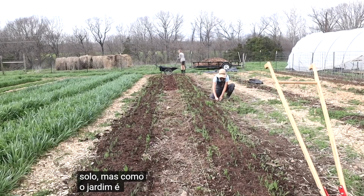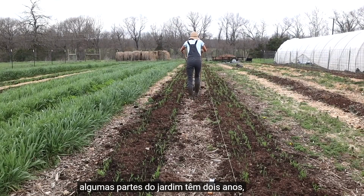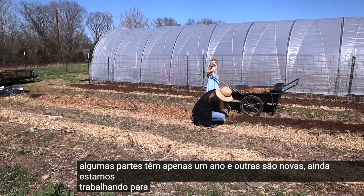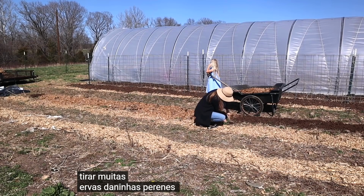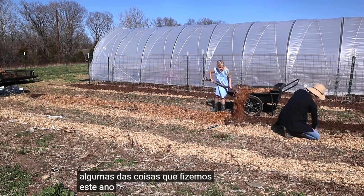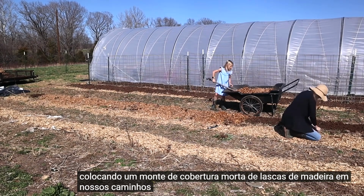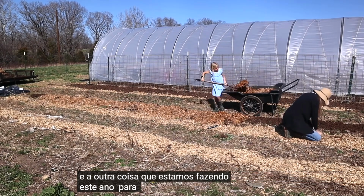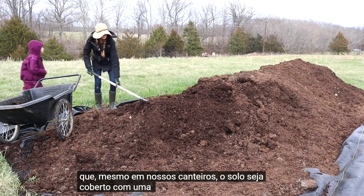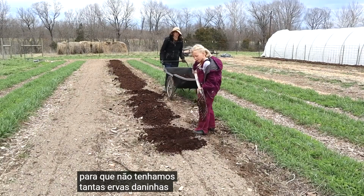But since the garden is new at this point, just some parts of the garden are 2 years old, some parts are just 1 year old, and some parts are brand new, we're still working on getting out a lot of the perennial weeds and a lot of the annual weeds. Some of the things that we have done this year to try and prevent some of that is we're putting down a lot of wood chip mulch in our walking paths. And the other thing that we're doing this year to try and prevent a lot of weeds is making sure, even in our garden beds, that the soil is covered with a pretty thick layer of compost so that we don't have as many weeds.